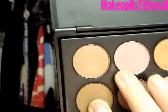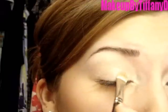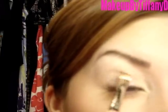Alright, so first, since I don't have Girlie, I'm going to take the color that is the closest to it, or I guess I should say the closest to Flute, because that's the actual color they used. It's in my Coastal Scents 26 palette, the second color from the left on the top. It's a really pretty dusty, almost grayed rose. I'm using my 239 brush, and I'm going to dab that right in the center of my eyelid. And then I'm going to take a little bit on the tip of the brush and go right underneath my lower lash line.